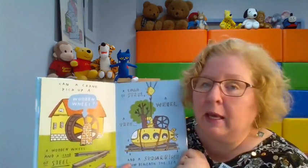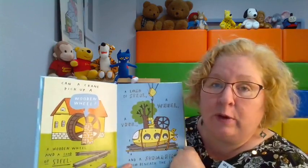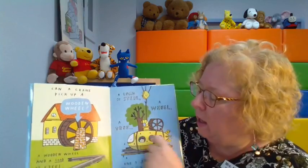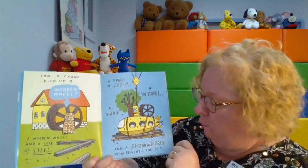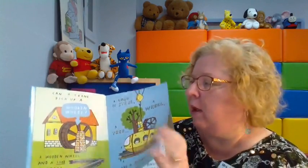Can a crane pick up a wooden wheel? A wooden wheel and a load of steel. A load of steel, a wheel, a tree, and a submarine from beneath the sea. A train could pick up, or a crane could pick up all those things.